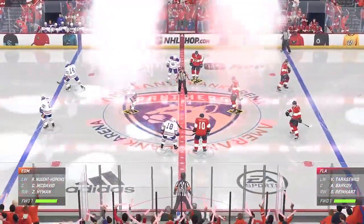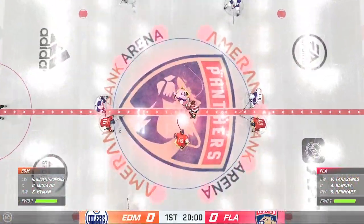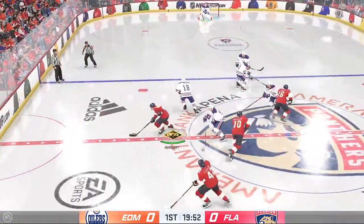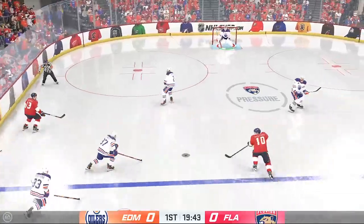Yeah, you can just feel the buzz of this city all day long. And we are seconds away now for this opening faceoff. The Cup is on the line. Game one. Let's go.